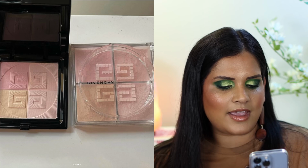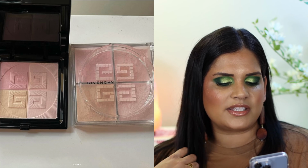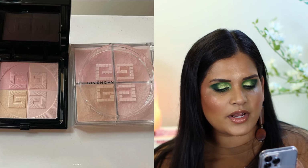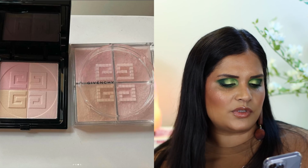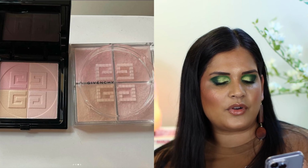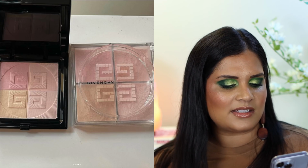Next, we have a reveal of the new Prisme Libre products by Givenchy. So there is a pressed powder. I've never tried the loose powders. I've heard good things. These are set to launch March or April. It's going to be a pass for me at this moment.